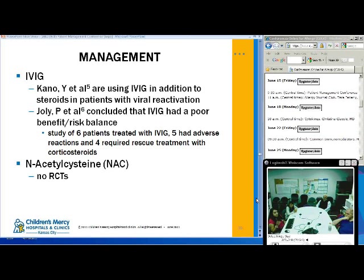So because of that, and the fact that there are no randomized control trials, it's obviously not done and it's not really recommended. But it is a relatively safe medication. Otherwise, it's one of those that you always say it never really hurts to give, but in this case, because of the angioedema, they're really saying not to do it right now.